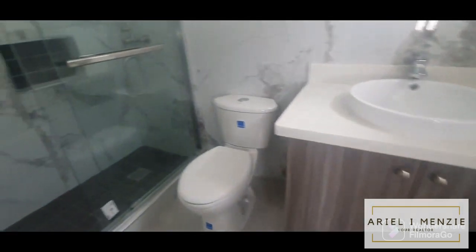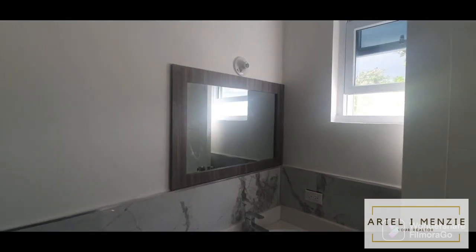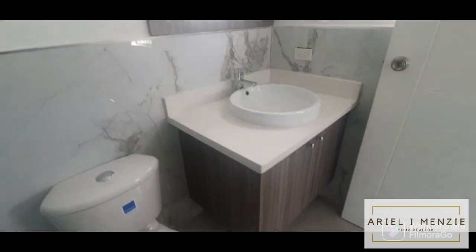Stepping into the bathroom. Rain shower head. Nice fixture there. Sliding glass door. And your mirror. Shouldn't need much more than that. Right, ladies?